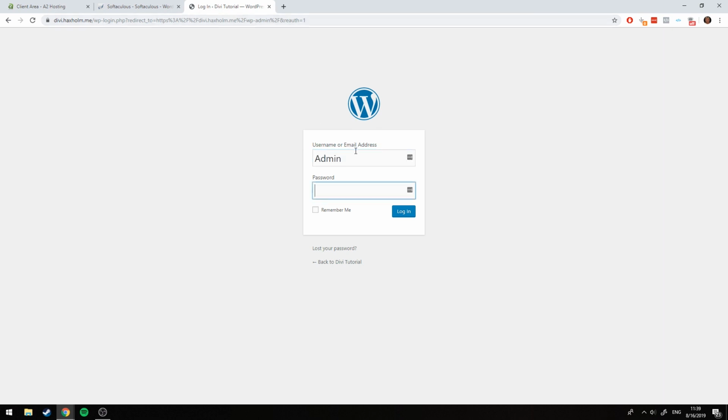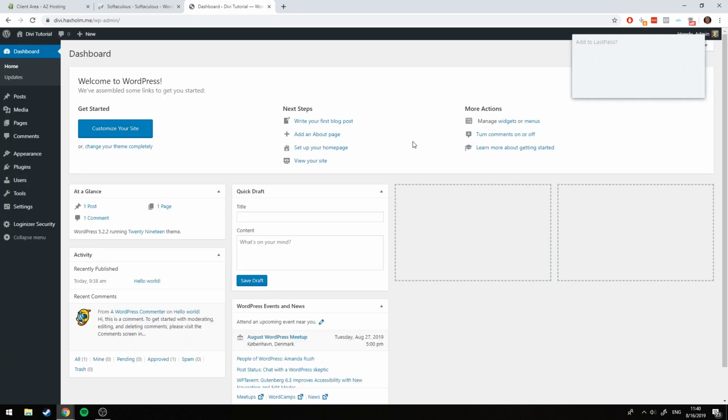Okay, so the name I chose was admin. I pasted my password in here. Remember me, login. All right, so now we are in behind the scenes. This is where we control our particular website. This is where we change the themes. This is where we add plugins, create pages, blog posts, upload photos, and pretty much everything happens in here.